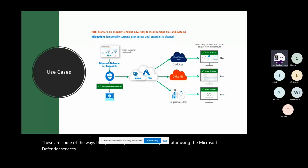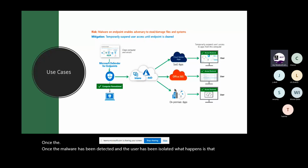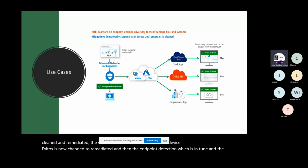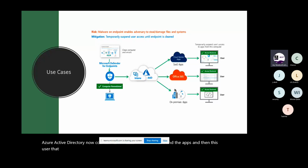Now, once the malware has been detected and the user has been isolated, the system is now cleaned. The good thing about Microsoft 365 is that the integration with the endpoint security management automatically flags that device as non-compliant, and so that device was already isolated. Once that device has been cleaned and remediated, the sensor turns that device up because the device status has changed to remediated, and then the endpoint detection and the Azure Active Directory communicate back to the Office 365 apps, and this user that was temporarily suspended now has access restored. All of this you can do from the Microsoft security operations portal as a security operator.